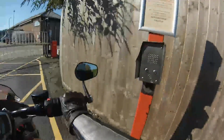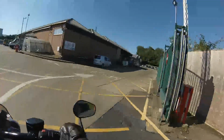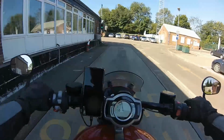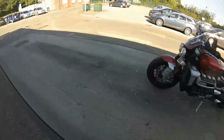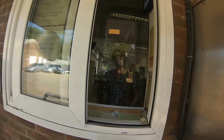Morning, I've come to use the weighbridge. So here we are on the weighbridge. Reception that way. Morning, how are you? Very well. £11, I believe.